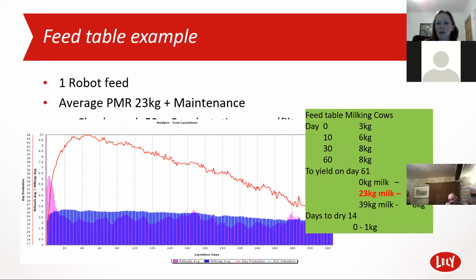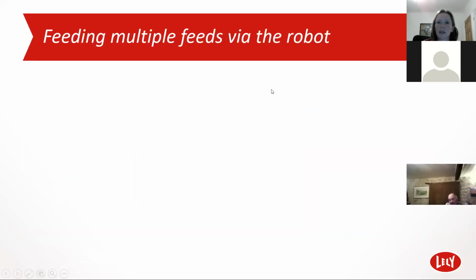Close to drying off, we bring them down to 1 kilo. And just to help the drying off process, really, not to stimulate the yield by giving them cake, just to bring them down a little bit. So that's your standard feed table.